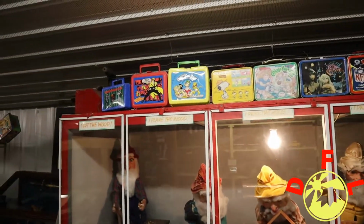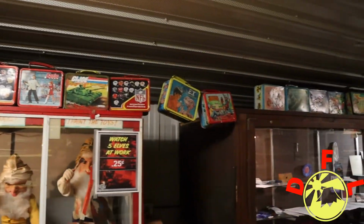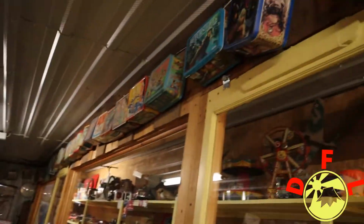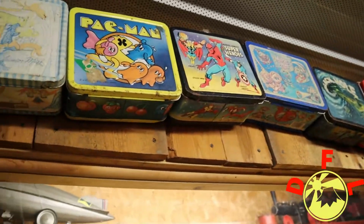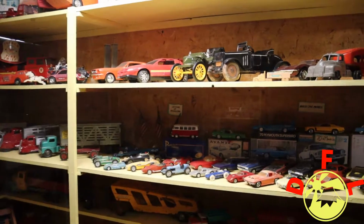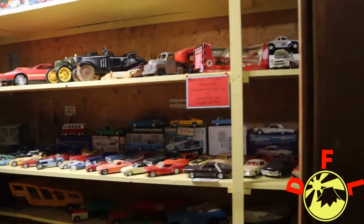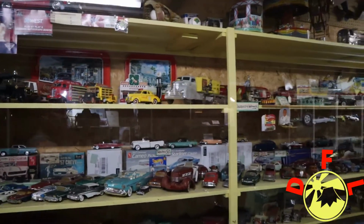And up top here, we have some old school lunch boxes that kind of line the way. And they actually line up all over on this side too. Ah, Pac-Man. And then over here we have a different assortment of toys. Bunch of model cars, toy cars that are here.